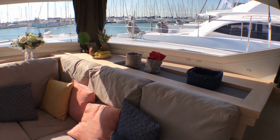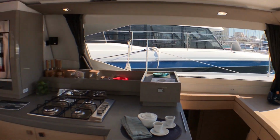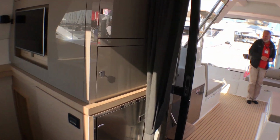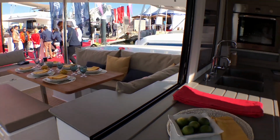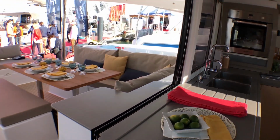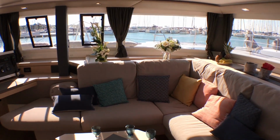Fountaine Pajot's done an amazing job with this boat, inside and out, in terms of styling. Big galley area with that island work surface, very much connected to the cockpit, and you couldn't really wish for a lot more natural light or views than that.